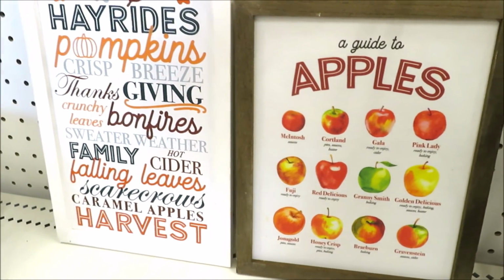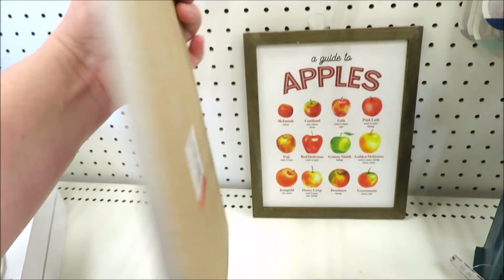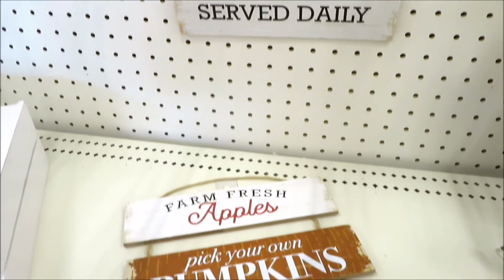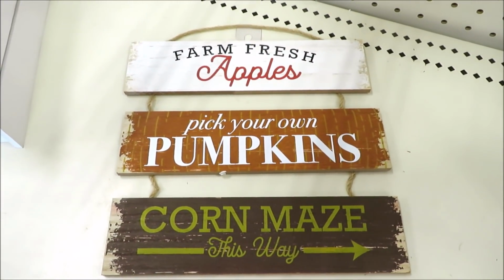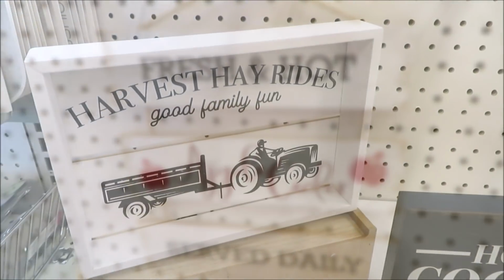This guide to apples framed out in wood is super cute for $3, as well as this version in lots of grays and oranges. Apples are definitely a theme this year. They've got two hanging signs that are planked. This version with a little more color for $3, and this one that's definitely more farmhouse.